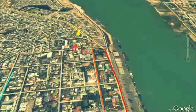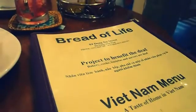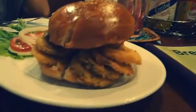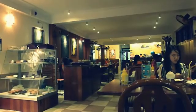If you look for Western food, you can go to Bread of Life at number 5 Dong Da. It's very unknown to the locals, but very famous in the Lonely Planet guidebook. The owners are an American couple, and the food served here is really fantastic, but not very expensive, and most of the staff are deaf, so it's a charity project.